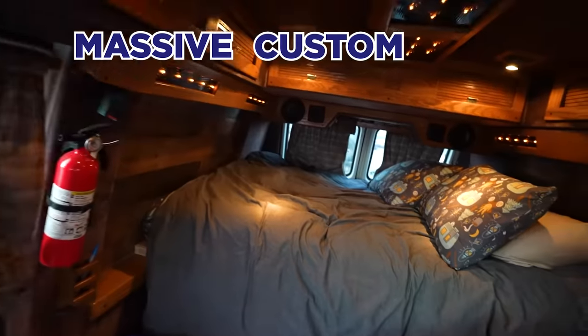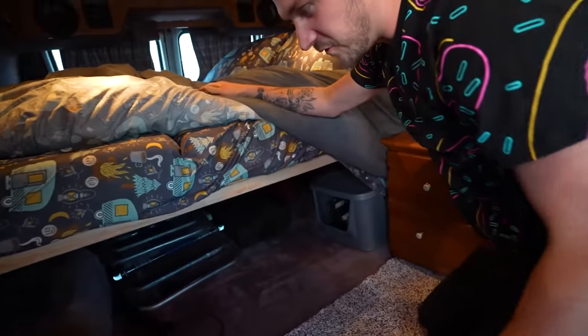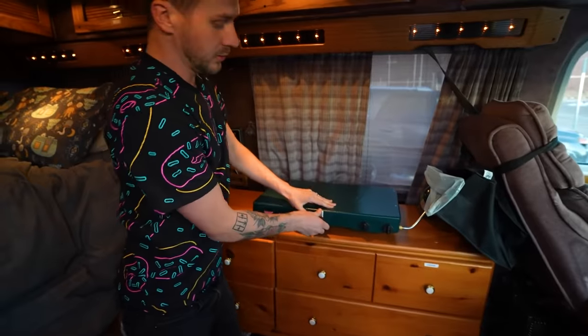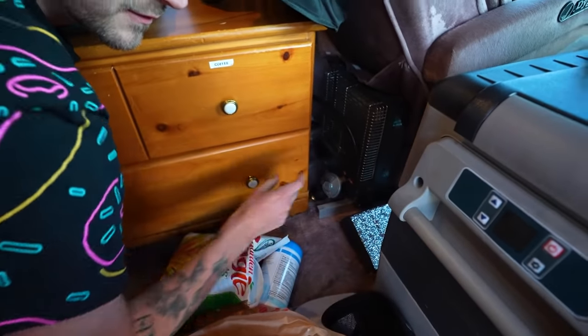Plenty of room for Andrew and I. We got a massive custom bed they installed. It's pretty small, but it'll do. And we got a bunch of storage space or a fort under here if you want. We got a dresser right here, a grill, if we had enough money to grill. It comes with this heater. We just turn this heater on. It should heat up the place in a few seconds.